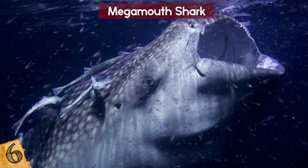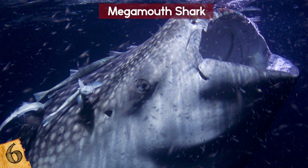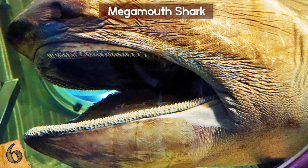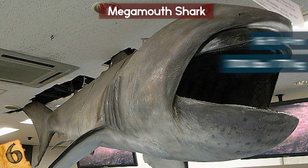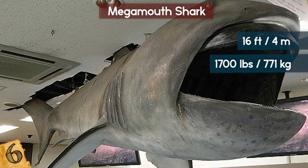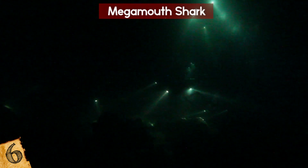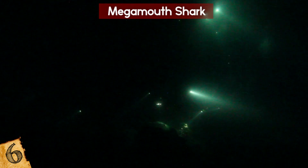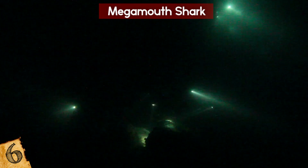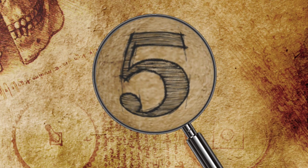Oh, and as for the mouth itself, it's over 4 feet wide, which gives it a much-needed edge to catch the food it needs. The Megamouth Shark only has about 90 teeth, and they're very small. This shark can get up to 16 feet in length and weigh around 1,700 pounds. Fun fact, it is the sole member of its own genus, Megachasma. Less than 100 of these sharks have ever been seen, mainly because they usually reside at about 3,000 feet below sea level.